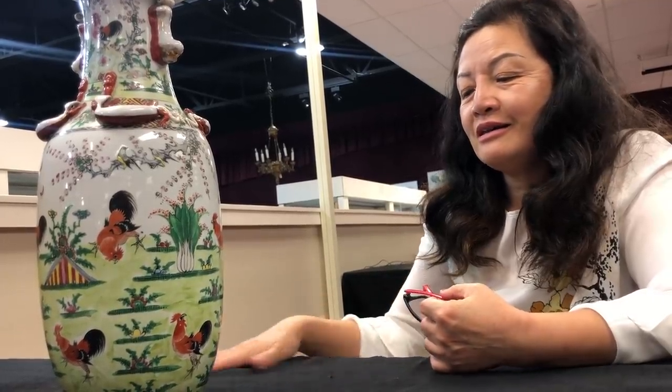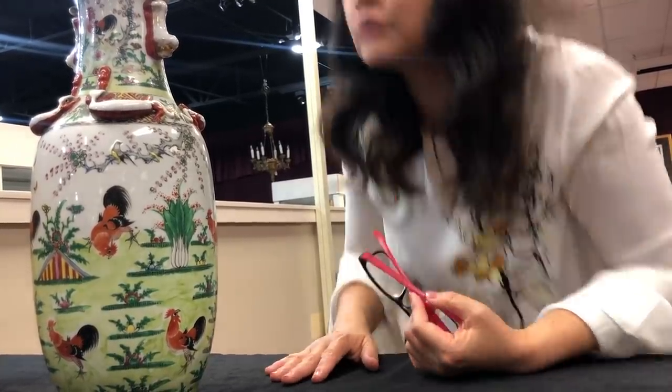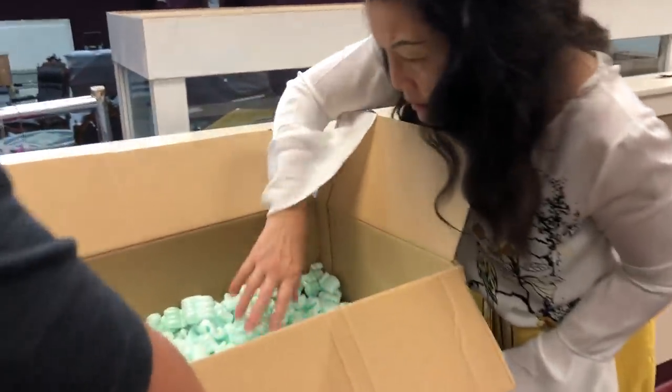If you want to consign to us, we need $2,000 property value to open a contract. Okay, let me take a look at the other one. So it's a Kuan Yin, right? I can take a look. We can take it out. We put it in before.